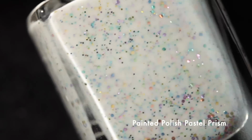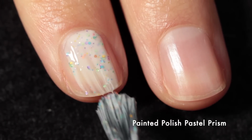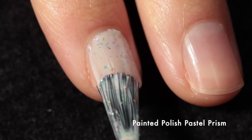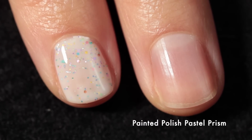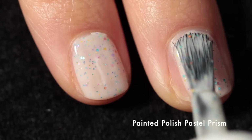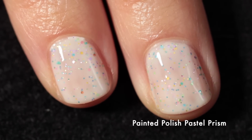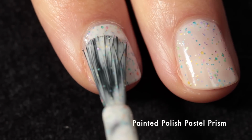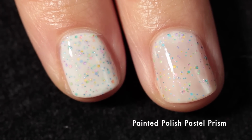Here we have Painted Polish Pastel Prism, and I got really excited when I saw this one in the bottle. This one is a polish shade inspired by an AI-created dreamscape featuring a pastel rainbow castle in the clouds, and this polish is just so dreamy and cute to me. So this features a pastel rainbow of metallic glitters and a white crelly base. And as always, Painted Polish has a fantastic formula. So this is totally opaque in 2 coats.